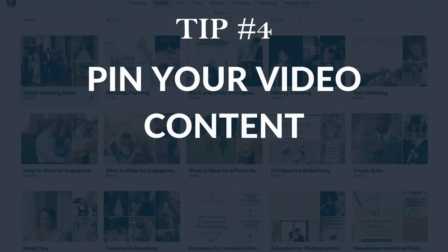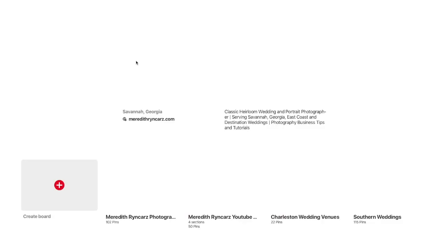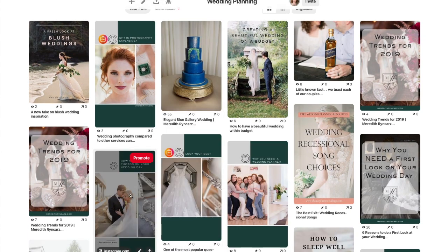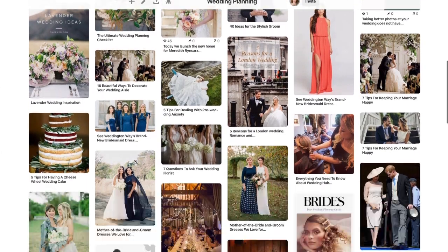Tip number 4, you can now pin videos to Pinterest. As social media has started to give more weight and more leverage to video, whether it's Instagram, whether it's Facebook, Pinterest has caught on as well. And so you are able to not only pin YouTube videos to Pinterest, but you can also pin Instagram IGTV videos to Pinterest, which is great for getting more eyeballs, as you can see here, 253, on your images.